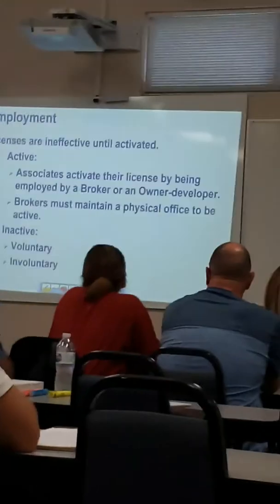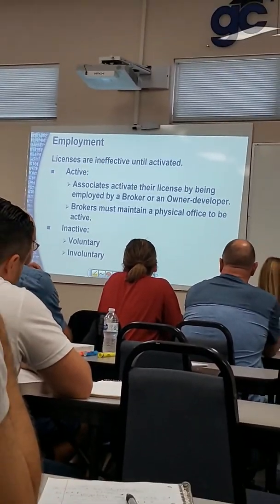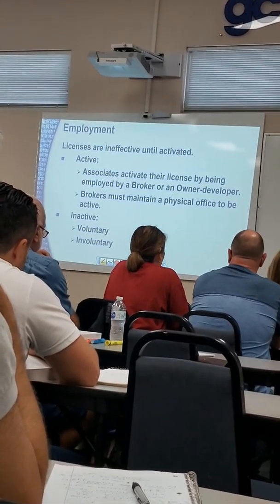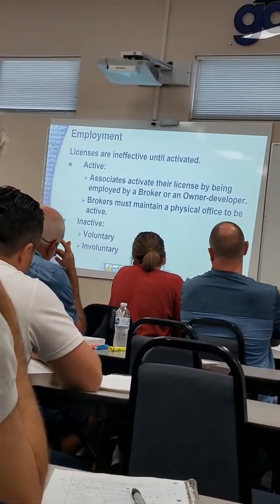So in order to be active as a sales associate, one must have an employer, and the employer must register that licensee. You have a license now, and the license becomes active. So associates activate their license by being employed by a broker or an owner developer or a governmental agency. You can also go and work for a governmental agency with an active status. Brokers must maintain a physical office, like we discussed, and the office must be registered. Every single active broker must have an office.